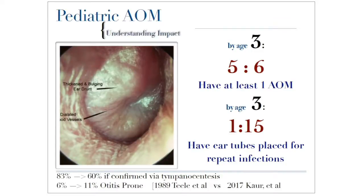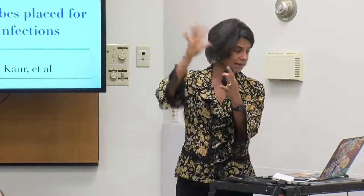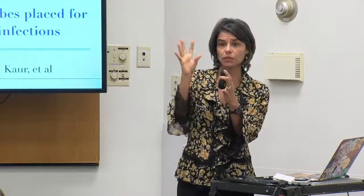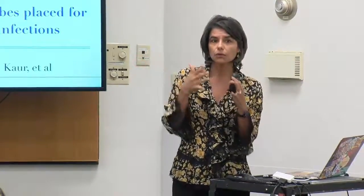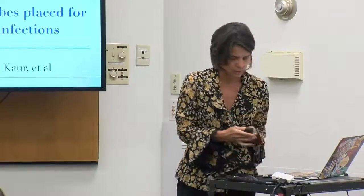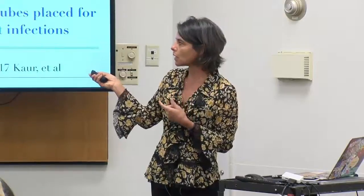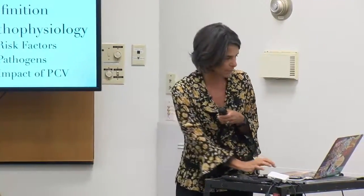And then the numbers change a little bit. They change significantly for really were these acute otitis media. It drops to 60% if you actually did a tympanocentesis to confirm it. And then it drops, but then the otitis prone goes up a little bit because that whole 23% or so of kids that were misdiagnosed, they're not going to be in the otitis prone. So that's all relative to the fact that your diagnosis of AOM was so solid, and that's why your otitis prone goes up a little bit.